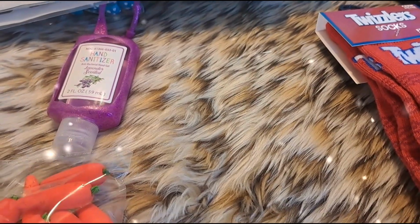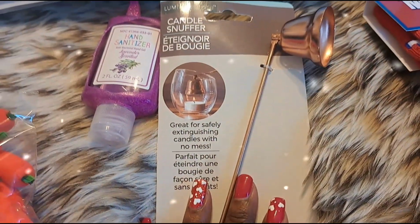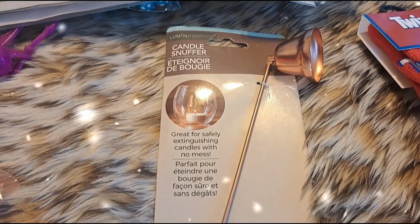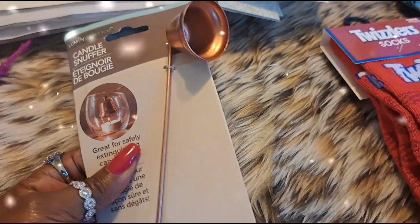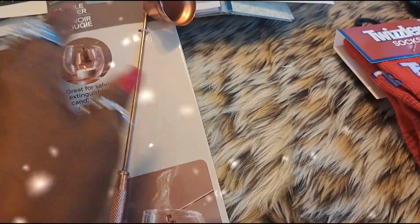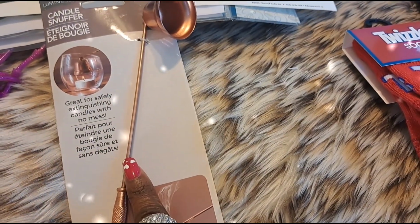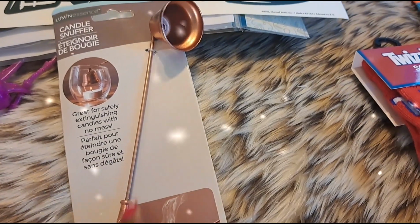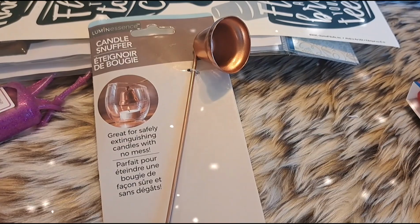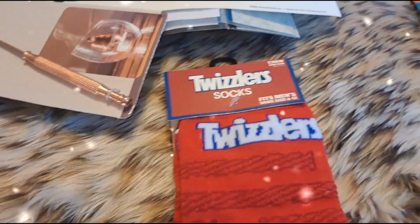Y'all, I picked up another candle snuffer. If you want to do it elegantly, but on a budget, you can go to Dollar Tree and pick up things like this. It looks like it costs way more than $1.25. Simply cute. It doesn't fade or anything else. So for me, it's a thumbs up. They also have this in silver, if I'm not mistaken, and black, because I know I have a silver one, and I think I do have a black one, I'm not sure, but I picked up this color, the copper tone one.